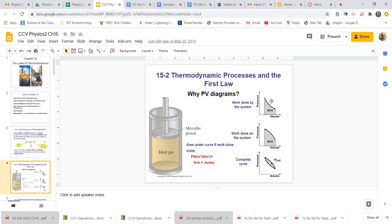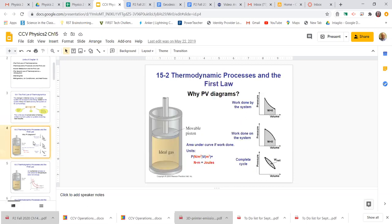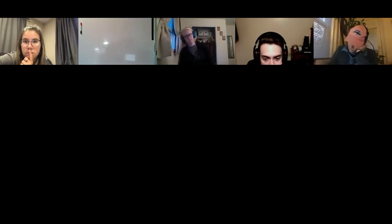So each location, and you think about the ideal gas, and I think I'm actually going to hop on the whiteboard here really quick and just talk about this in a little more detail. So bear with me, I'm going to stop sharing and change camera views. There we go.